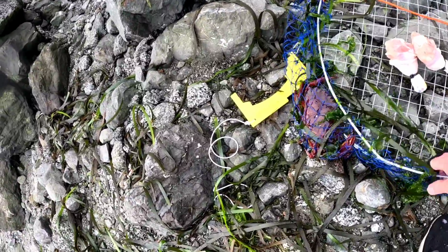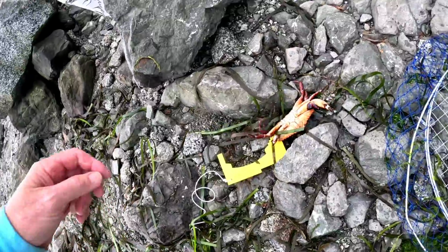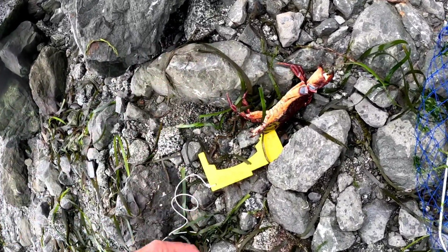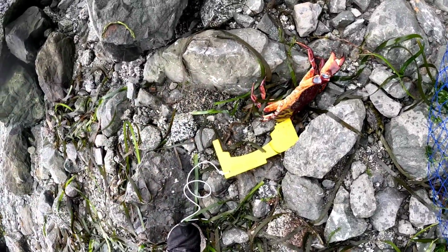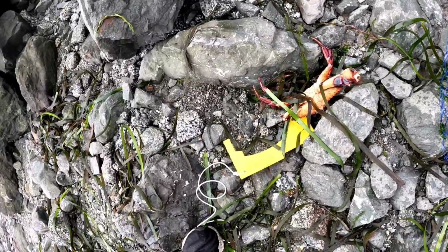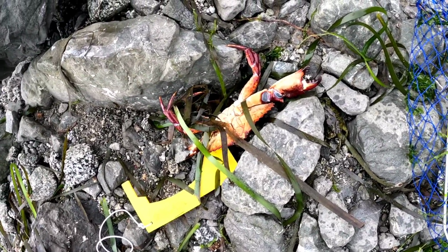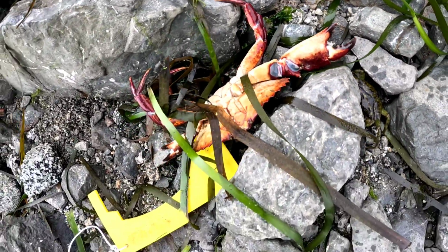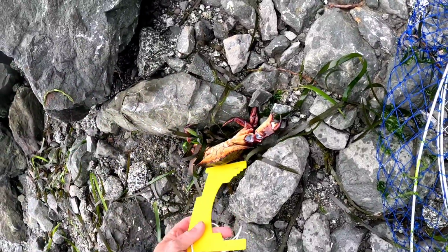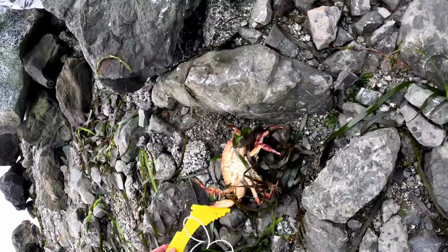All right, we finally got, ooh, a nice big male there. Got to really watch these claws. It's got one little one and one big one. So it's kind of in a compromised position, but we'll get him out of there. Yeah, you're a nice meaty one. Look at the size of that claw. You make me happy. Trying to get you turned over.